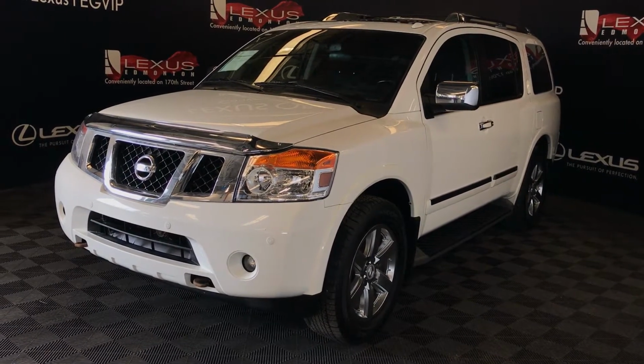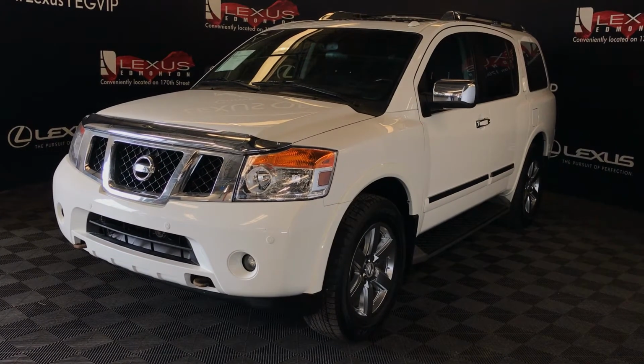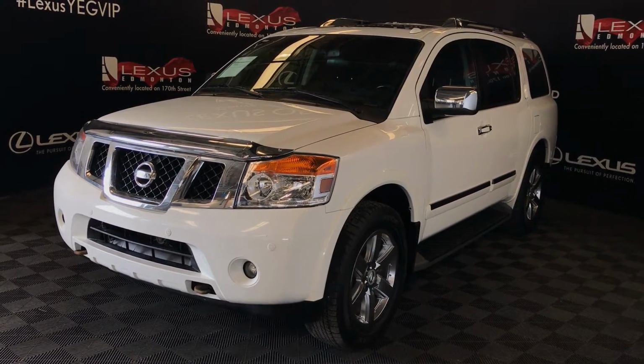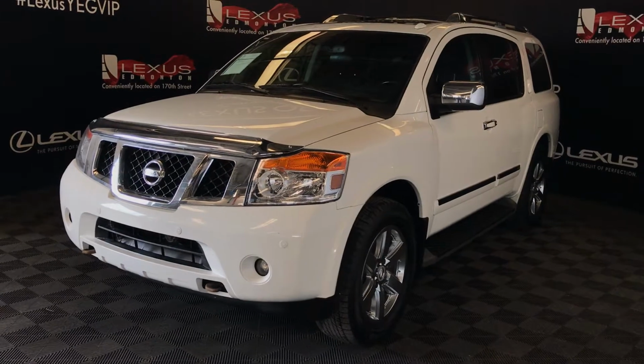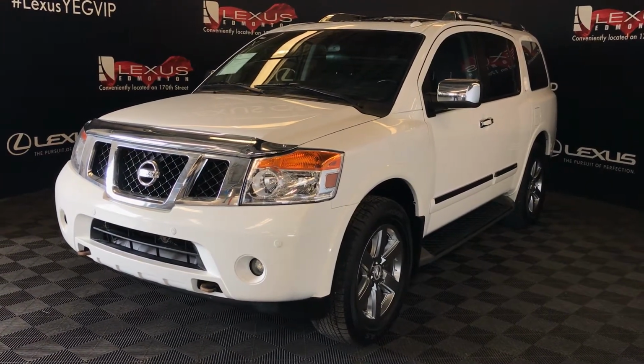We're looking at a pre-owned 2011 Nissan Armada Platinum Edition. 5-speed automatic, 5.6-liter 8-cylinder engine, 4-wheel drive, white exterior, black leather, interior wood trim, 4-door, 7-passenger.